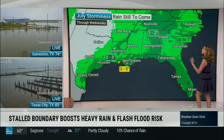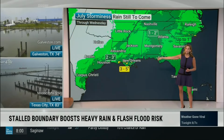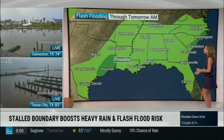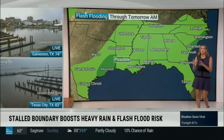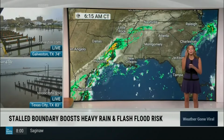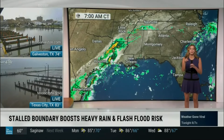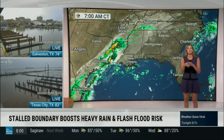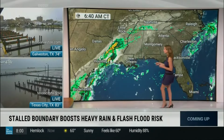We're going to continue to stay like this as we head, notice, all the way through Wednesday. 3 to 5 inches of rain there in some spots. And again, we have to say everyone in the green area has to watch out for flooding, but it will be a very localized situation and downpour, which, by the way, we're going to go live to Galveston, Texas in just a minute with Justin and Jordan together, and he's going to show us how these downpours can cause flooding very quickly.